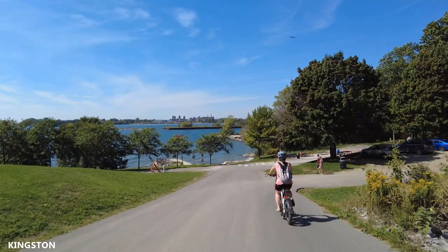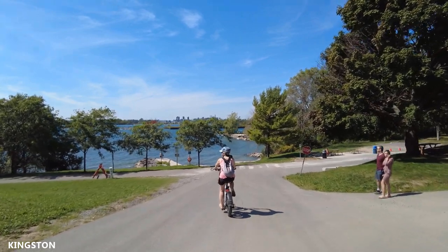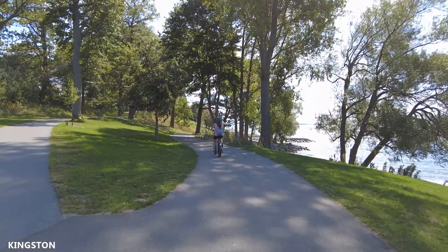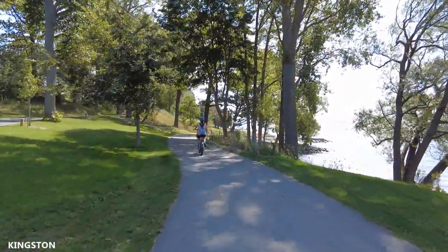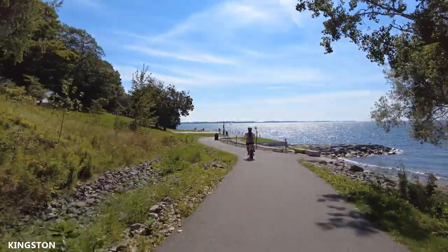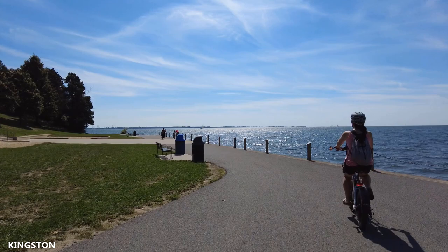This is Lake Ontario Park in Kingston. We rode our bikes from here along Lake Ontario and up to Confederation Park in downtown Kingston.